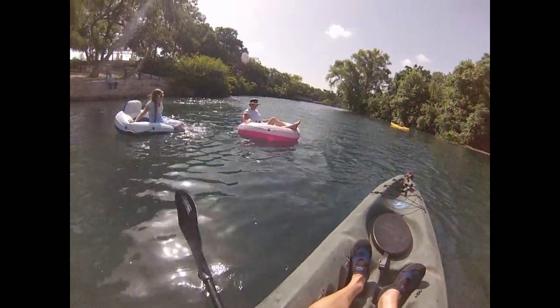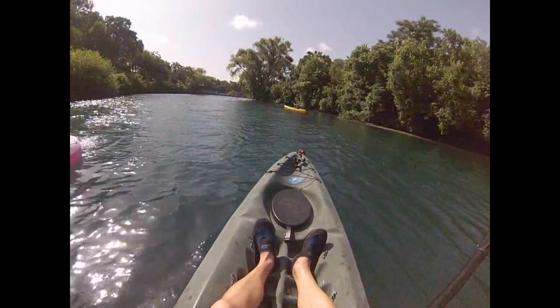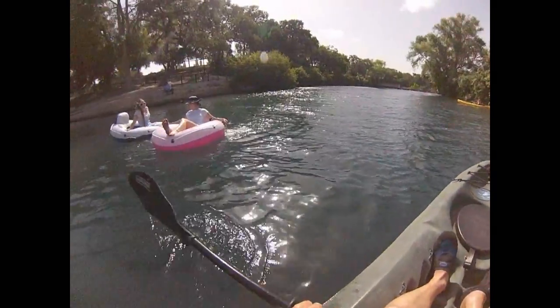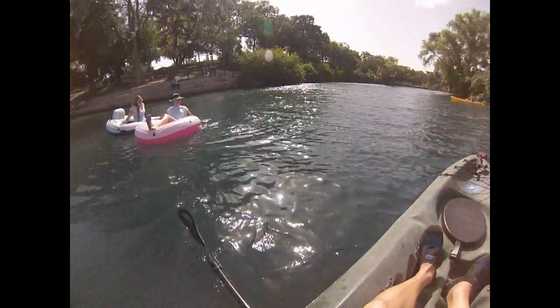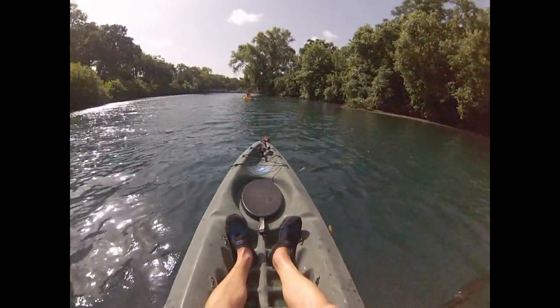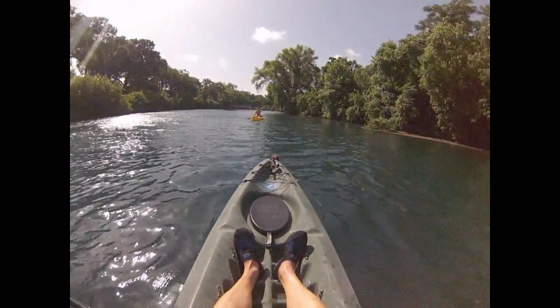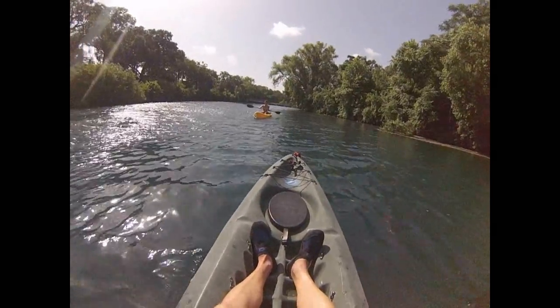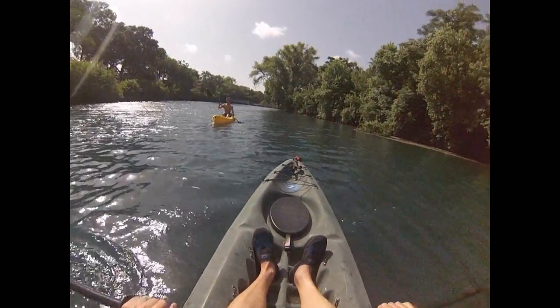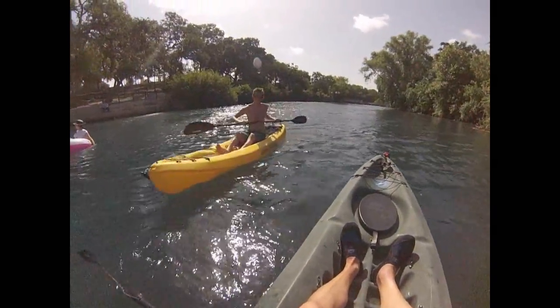It's not cold, it's perfect. Probably gonna need a pull to make it to the chute. Today we're going to be running the tube chute, which we do regularly, and it's a lot of fun. If you haven't tried it on a sit on top, man, go for it. No guarantees about not turning over, but hey.